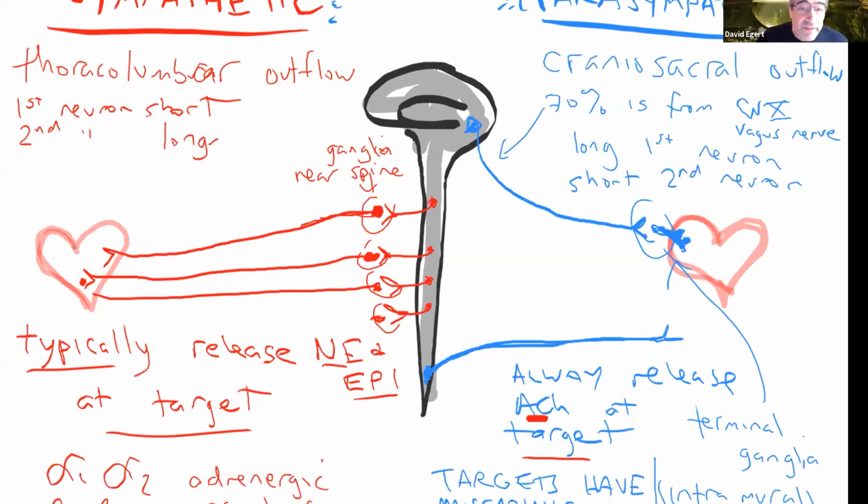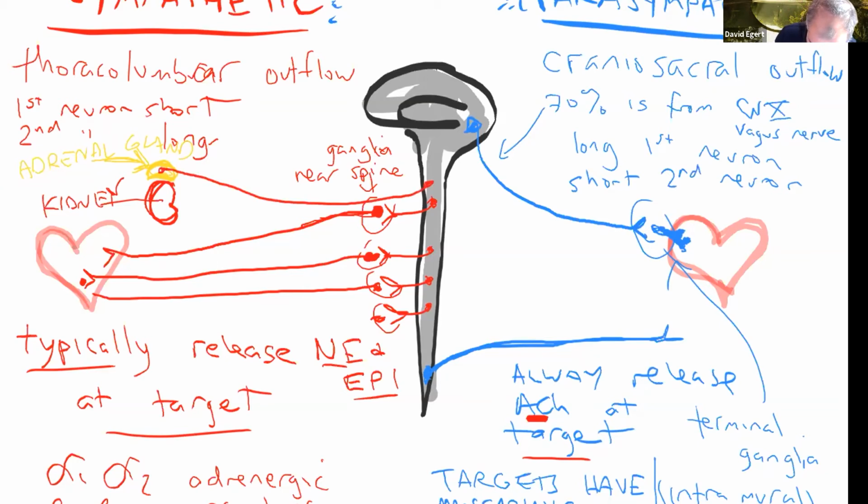So this is the basic thing. There's one last thing we need to talk about. A difference between sympathetic and parasympathetic is that sympathetic has one other trick up its sleeve, in that it can trigger the release of adrenaline by the adrenal medulla. So let me add, this is the kidney. And here's the adrenal gland on the kidney. And it turns out one of the things that this system can do is go and turn on the adrenal medulla to release epinephrine just into the bloodstream.